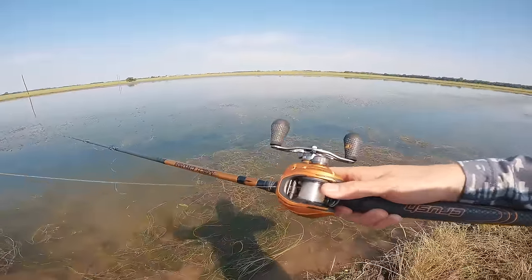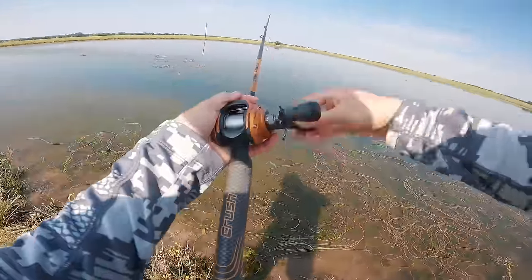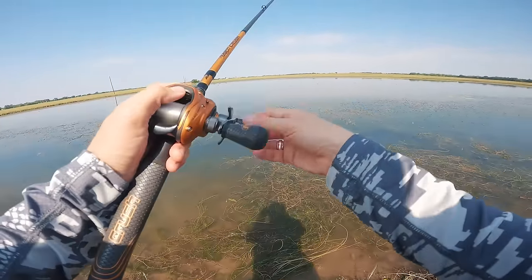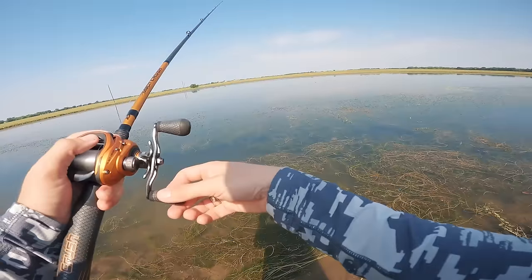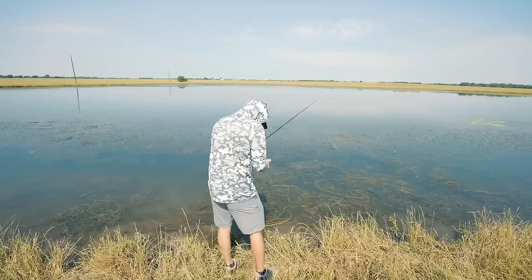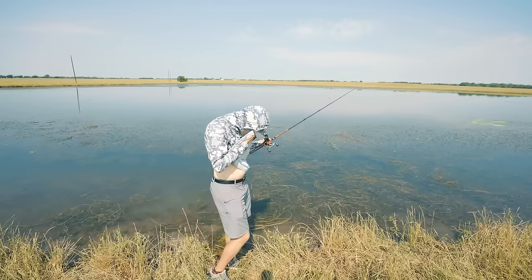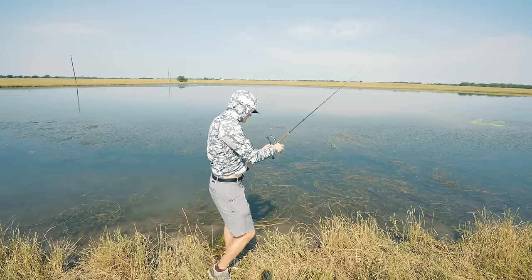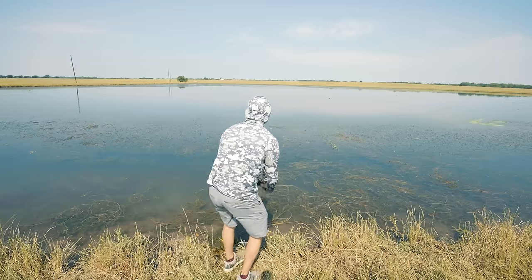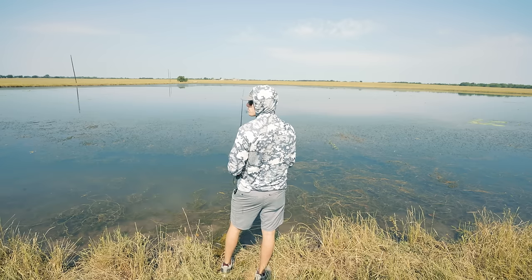How about that? Yeah, this line is definitely old. I should have stretched it before I fish with it today. Oh, and my eyeballs are sweating. I'm so hot. Okay. Maybe hot, but I'm not getting sunburned.